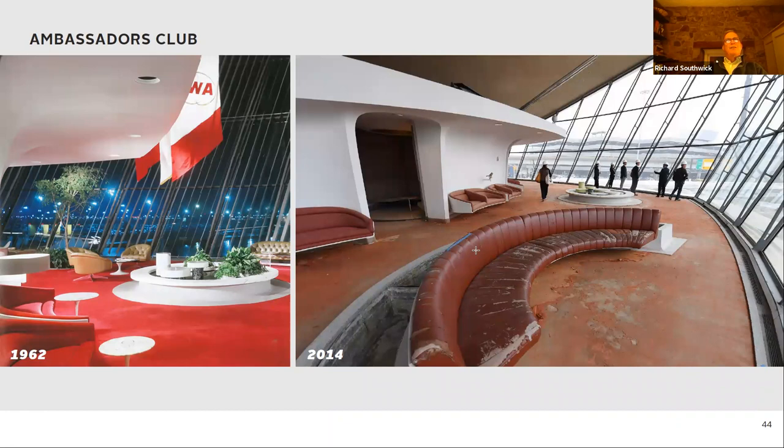Other than the lobby, the most important public interior space in the building is the Ambassadors Club. This is the TWA first class lounge, and it's on one of the mezzanines on the north side. You see a photograph when it first opened in 1962. When we started doing work on this part of the building in 2014, you can see the condition.